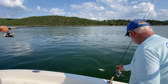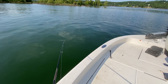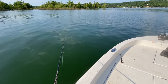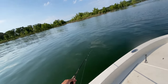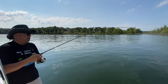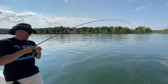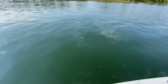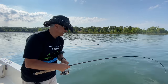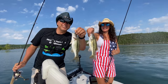Whoa, little bass. Nice. Oh, we got a double. How long, Alice? We got a double. Get him. There he is. Look at that, folks. Boom. We got a double. Oh, yeah. There we go. Look at that. Hold him up, Alice. Right there.